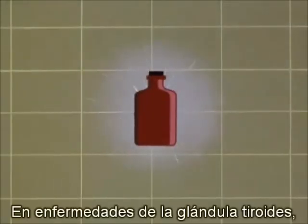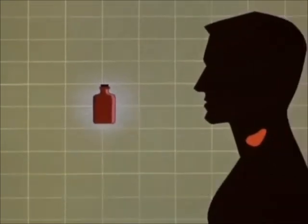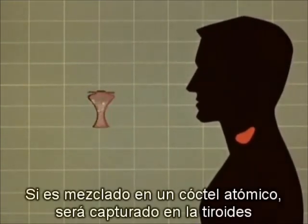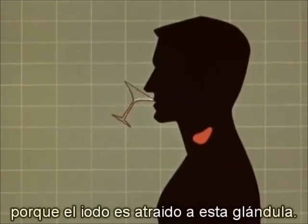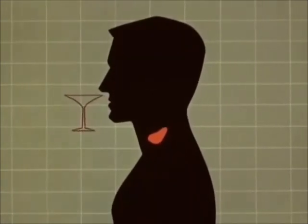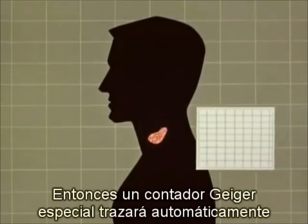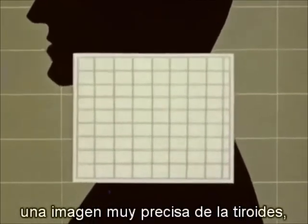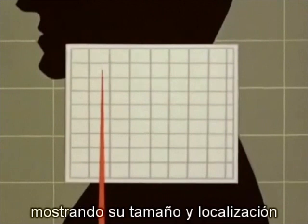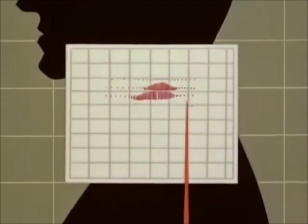In diseases of the thyroid gland, radioactive iodine performs an amazing job. If mixed in an atomic cocktail, it will gather in the thyroid because iodine is attracted to this gland. A special Geiger counter then automatically traces an accurate picture of the thyroid, showing its size and location and how fast it collects the iodine.